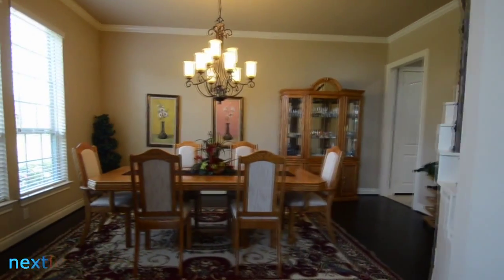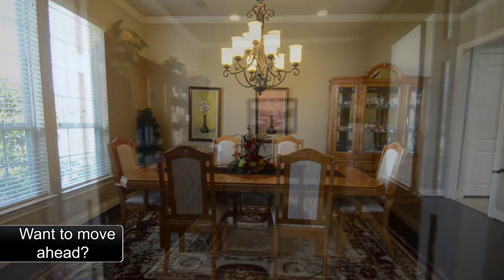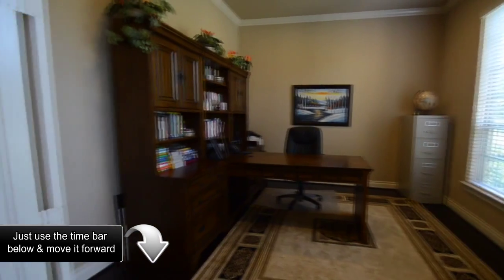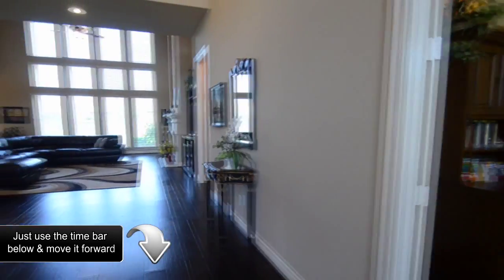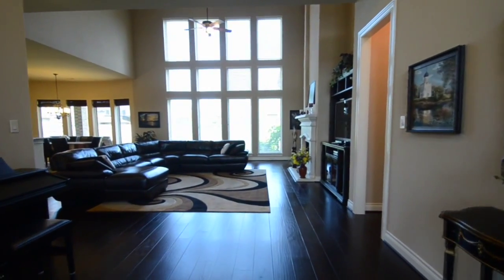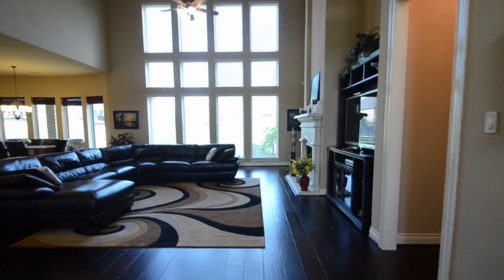This home has 5 bedrooms and 4.5 baths located in Sevices Section 21 subdivision. Gorgeous 5-bedroom Perry home in mint condition. Excellent curb appeal, huge backyard, big covered patio, lots of upgrades.